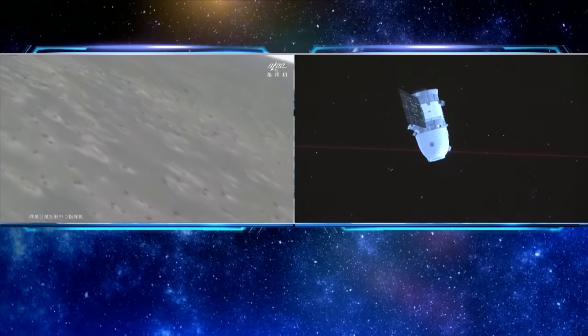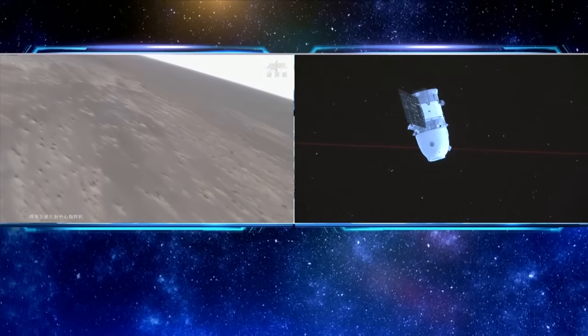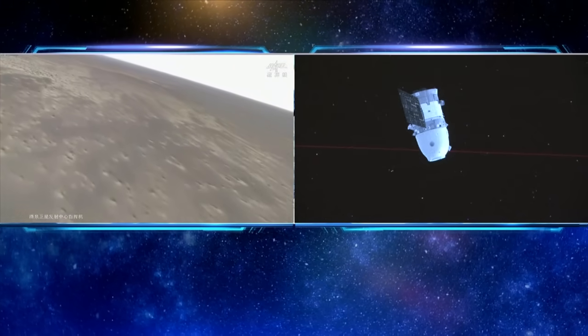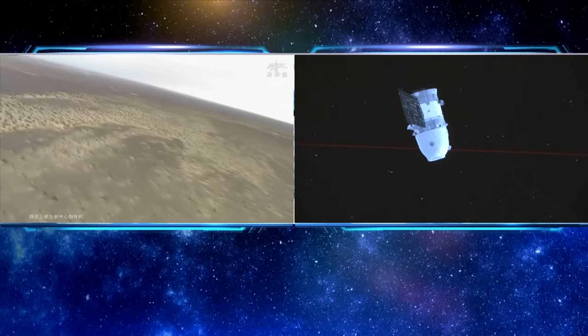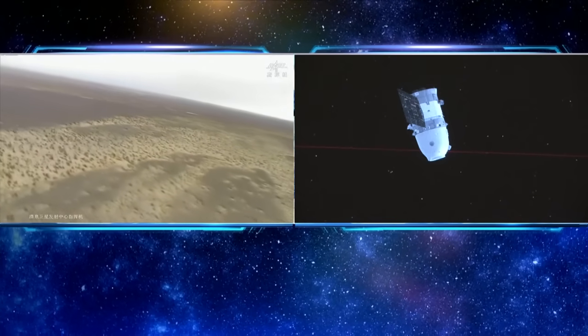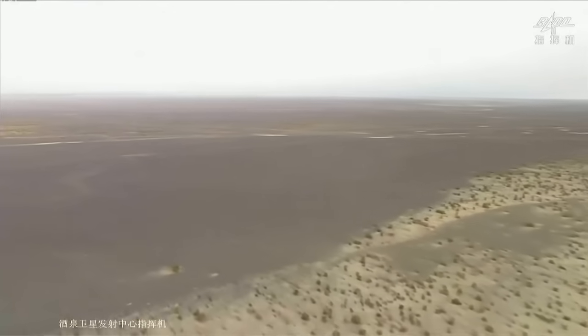And next will be the separation. And we have the heating shield on the re-entry capsule, but do not have similar measures on the propulsion module. So we can see a lot of debris during the re-entry. That is the debris of the propulsion module, because we don't need that again.